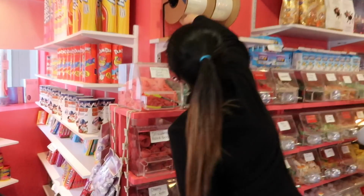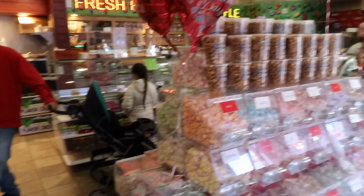I'm going to get a caramel corn. Caramel what? Caramel corn right here. I'm going to get one of those. Caramel corn. This is my favorite. I love caramel corn, guys.